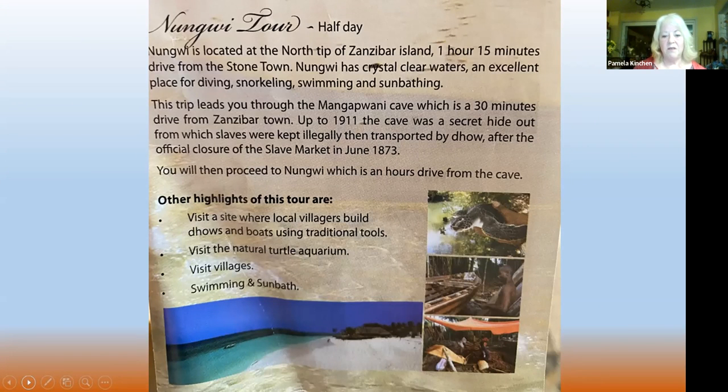So I did go to the village. I did see the dhows being built. I did go to the turtle aquarium. I didn't bother with swimming and sunbathing there, but they did take me to a hotel and served me lunch and bought me wine. It was quite an area.